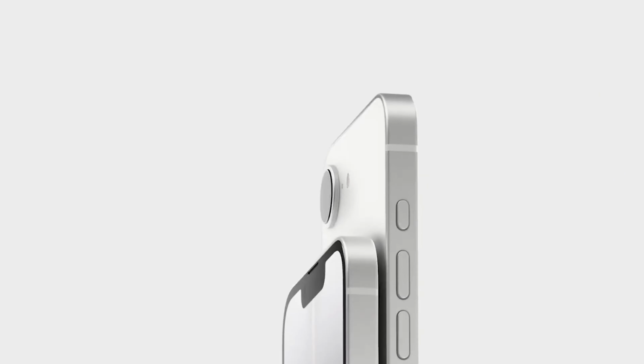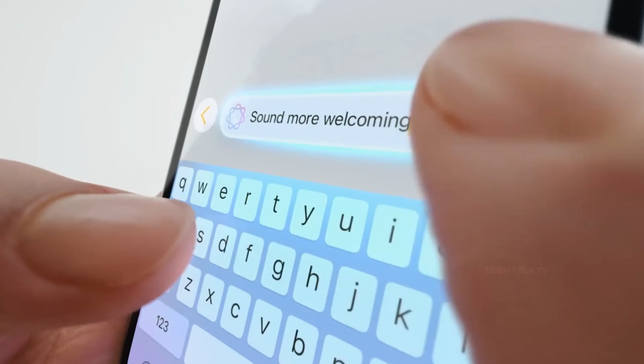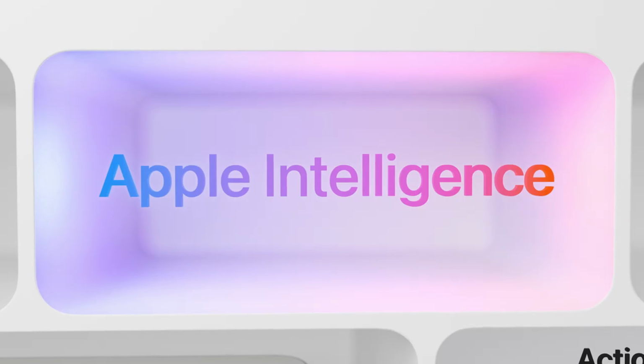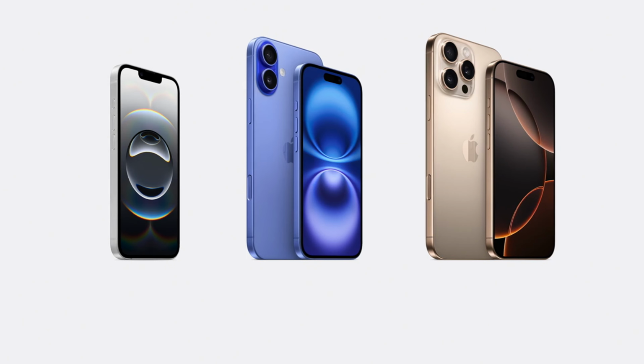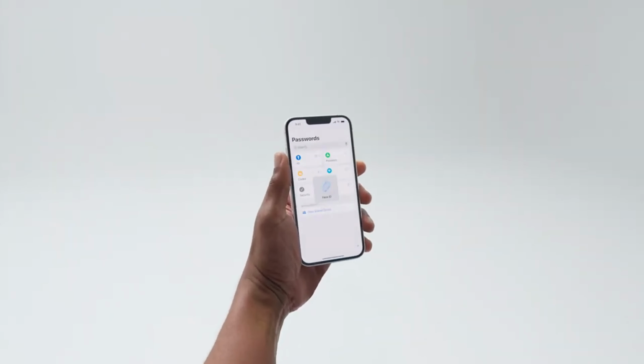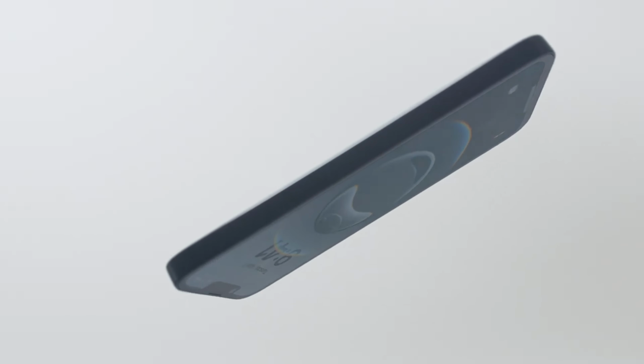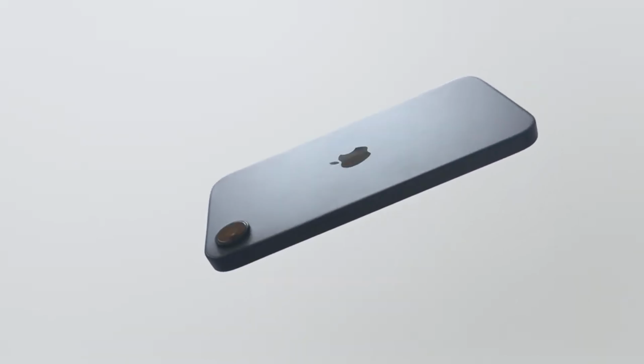But who is this phone actually for? If you're someone who wants Apple's latest software, including iOS 18 and Apple Intelligence, but don't have the budget for a high-end iPhone, the 16e might still be an option. It's lightweight, runs smoothly, and has Face ID, making it a decent choice for casual users who just want a reliable Apple device without spending $800 plus.